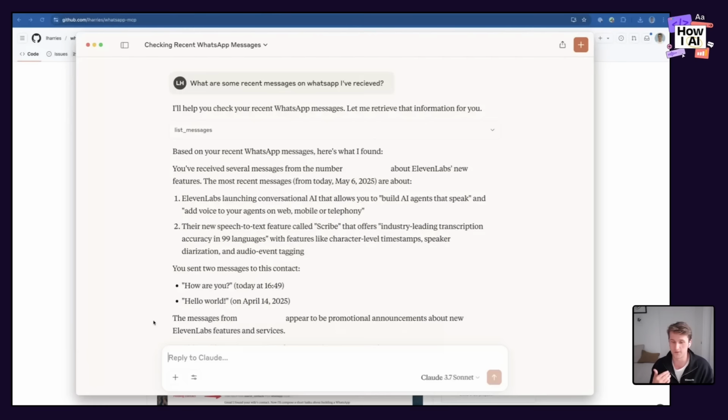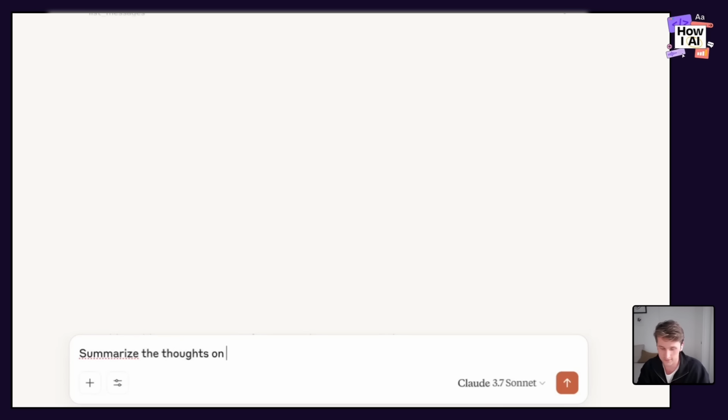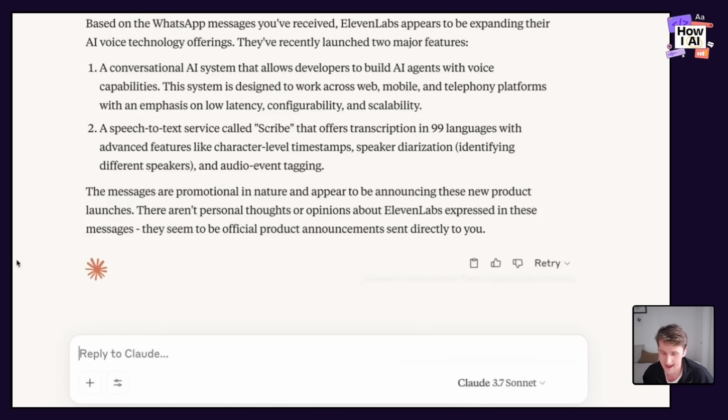A few examples of why you may want to use this: I'm in a whole bunch of different WhatsApp groups, and you can use it to summarize what people were actually talking about over the last week. Often some of the best ways to keep up with trends or the best thoughts on new tools are in these WhatsApp groups with hundreds of messages per day. So if you're looking for a way to get an edge on Twitter or LinkedIn, you can say, summarize the thoughts on ElevenLabs from the messages. That will search the messages you've received on WhatsApp talking about it. Then you could take something like this, chuck it into your GPT, which is already trained on your tone of voice, and generate a tweet thread for you.